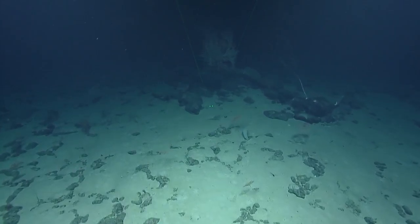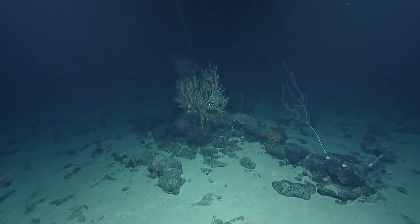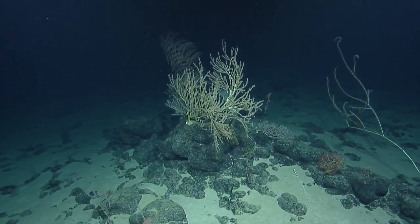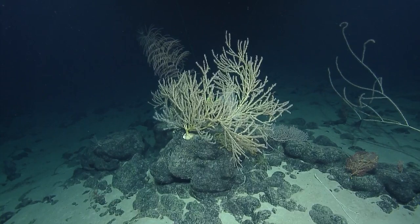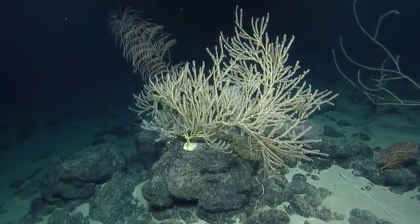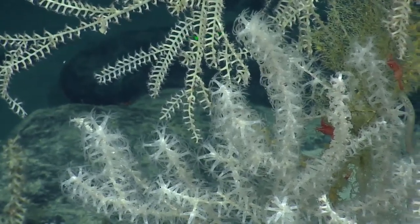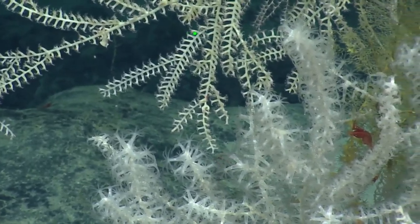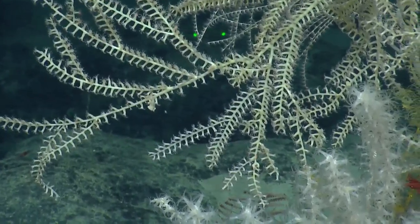There's some patches here, you know, where you have boulders, you get some pretty vibrant communities arise. These Metallogorgia are all over the place. They don't need much, maybe a small cobble. Go ahead with the zoom. Nice. Oh, look at those little guys in there. The shrimp? Yeah. Oh yeah, they're there. It's a bunch of different corals all living here together.